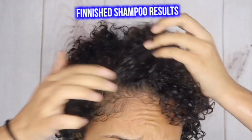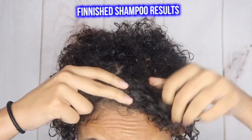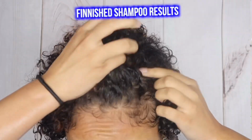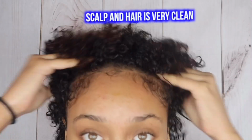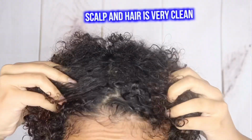Here are my finished results from the shampoo. It left my hair feeling moisturized. It also left my scalp super clean and my hair strands product free.